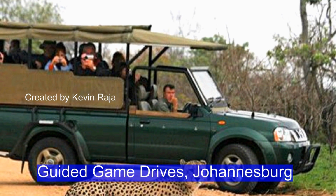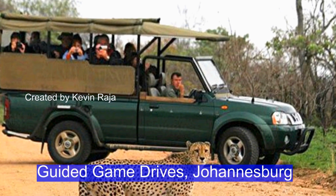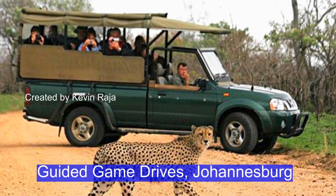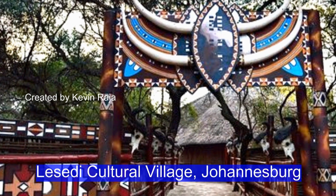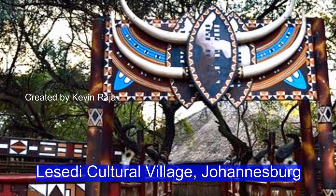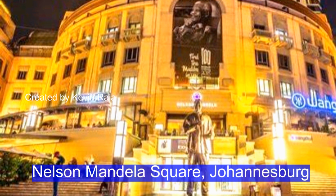Guided game drives. Welgevonden is home to more than 65 mammal species. While these include the famous Big Five, it is the rare and unusual species like cheetah, brown hyena, caracal, aardwolf, and aardvark that make game drives exceptionally exciting. Lesedi Cultural Village. It is a tourist village, which celebrates the cultural traditions of several different peoples of southern Africa. It reproduces traditional dwellings, and offers demonstrations of dances, and other cultural activities. Nelson Mandela Square.